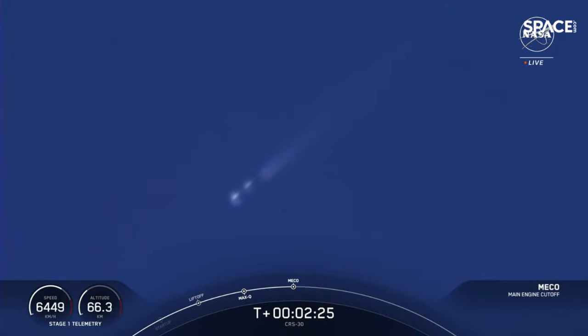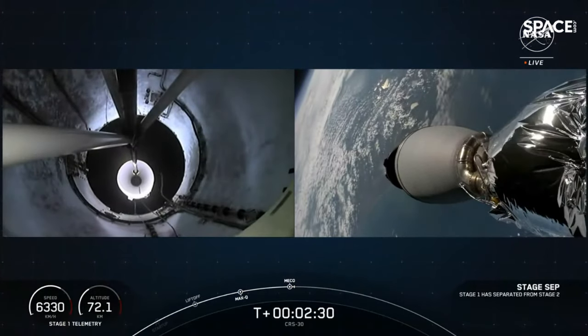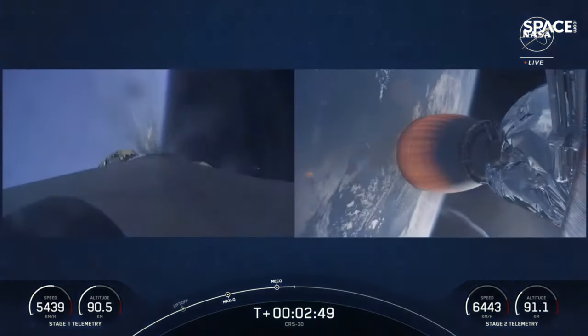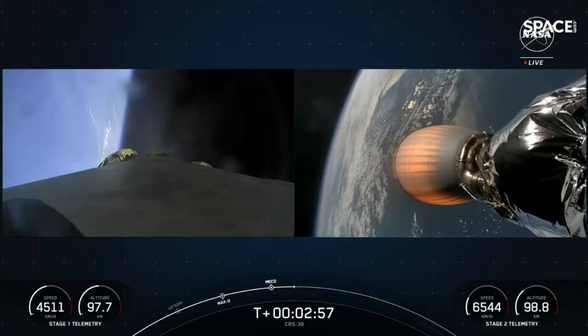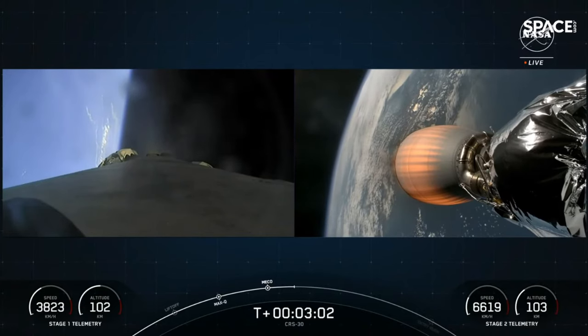MECO. Stage separation confirmed. Stage one boost back startup. There you heard and saw those events happening back to back. Awesome views of the first stage flipping back around as it performs its boost back burn. Again, we had main engine cutoff of the first stage, stage separation, second engine start on the second stage, and that first stage doing the awesome flip as it starts its boost back burn.